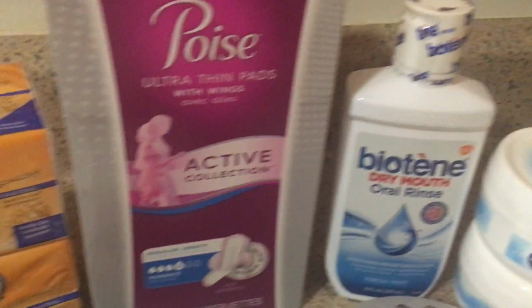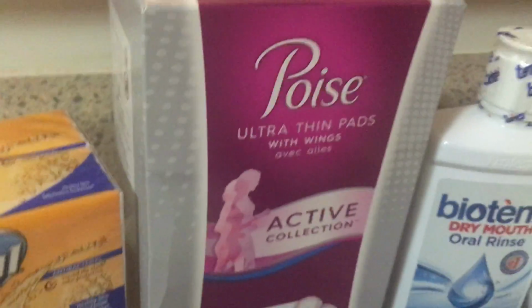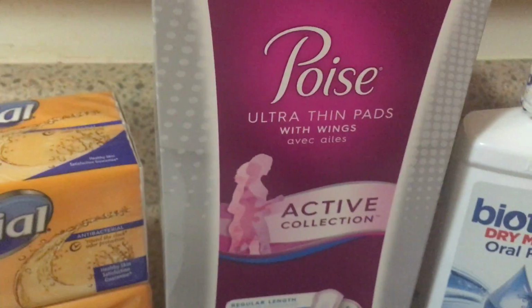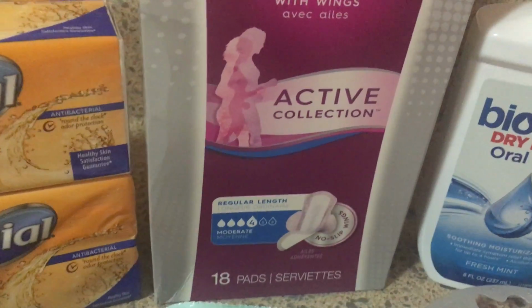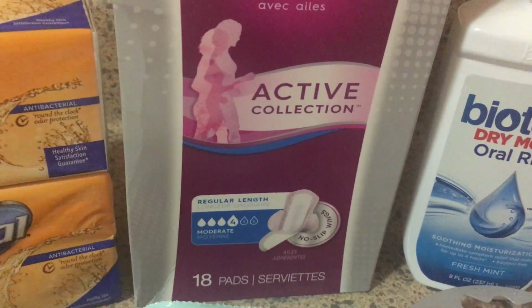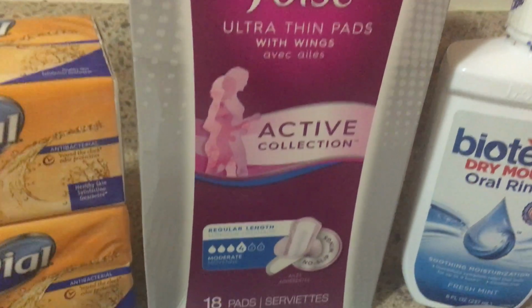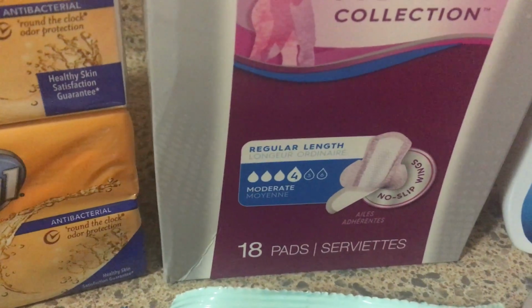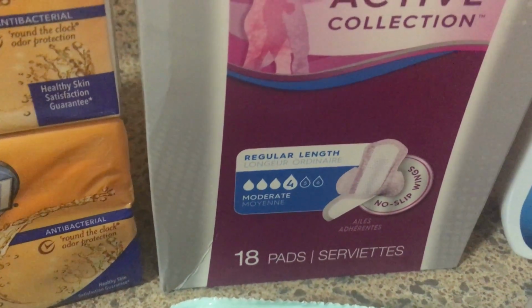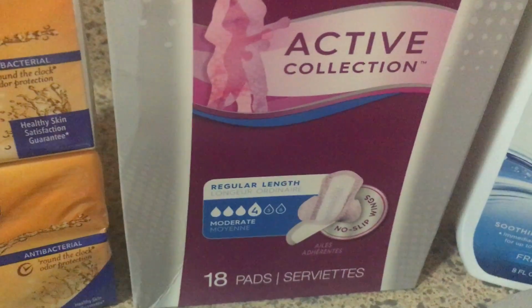And next, I'll share with you these Poise pads. On the Ibotta rebate, it will specify sometimes that it has to be a particular size or it can't be a particular size, so you'll want to pay attention to that. This did qualify for my Ibotta rebate, the Ultra Thin with Wings Active Collection, and it's the 18 pads. I think my rebate said it could not be the liners, so watch out for that.